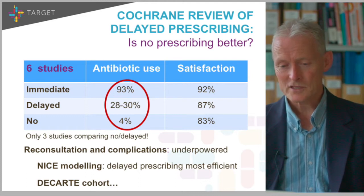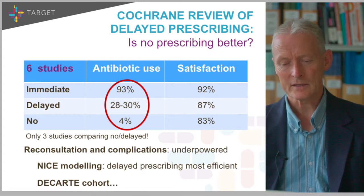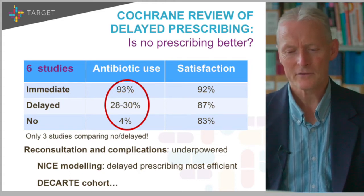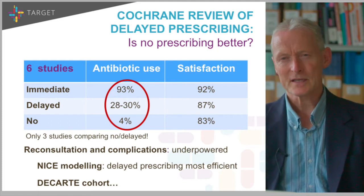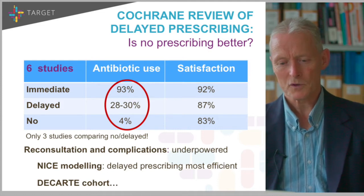If we could get all antibiotic use down to 30%, we'd be doing well. And in the Cochrane systematic review, 4%. From our recent study, I would say that that's on the low side. In the PIPS trial, it was in the mid-20s. So from our experience, there's around a 10 to 15% difference in the number of people who will end up using an antibiotic if you use delayed prescription properly.